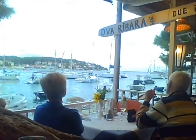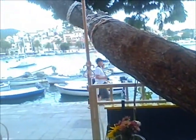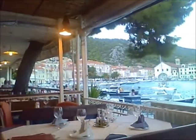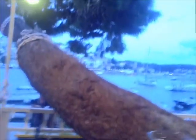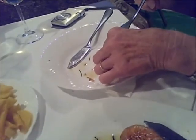We're on the bay. Sue's happy. We're about to have a bottle of homemade wine, some scampi or shrimp grilled, and we're having a great time here in Hvar. It's beautiful down here. We have grilled shrimp, French fries, homemade wine, and whatever.